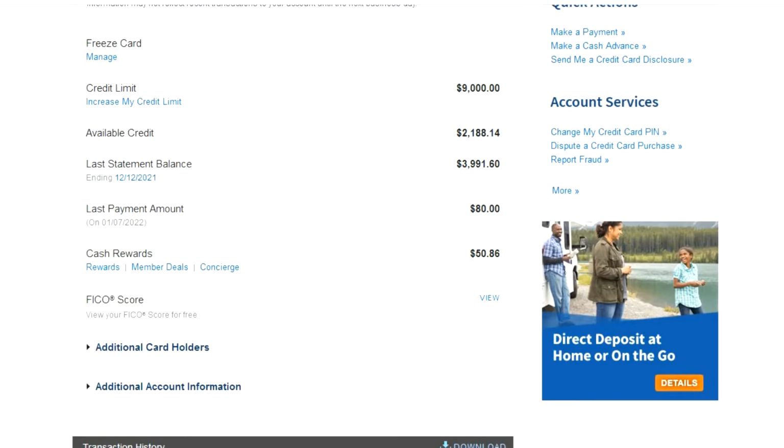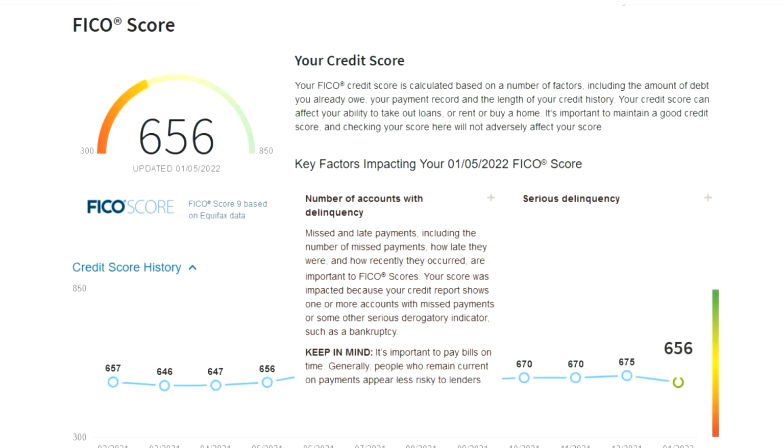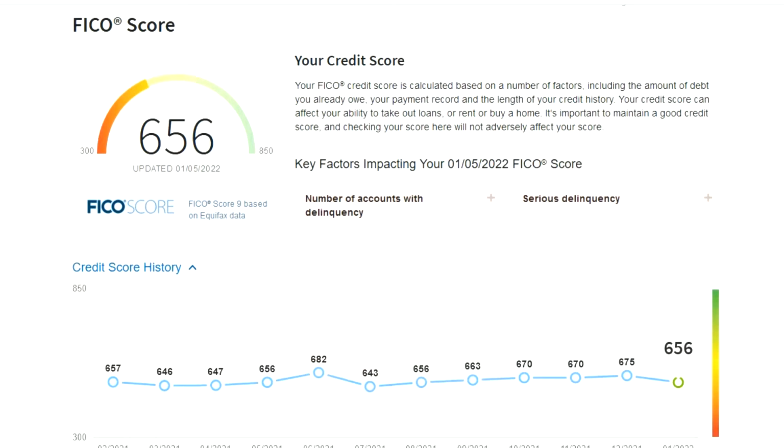Here it is right here. So I'm going to get into this and see this FICO 9 score. And let's go. Okay, here we go. A FICO 9 score. It dropped to 656.